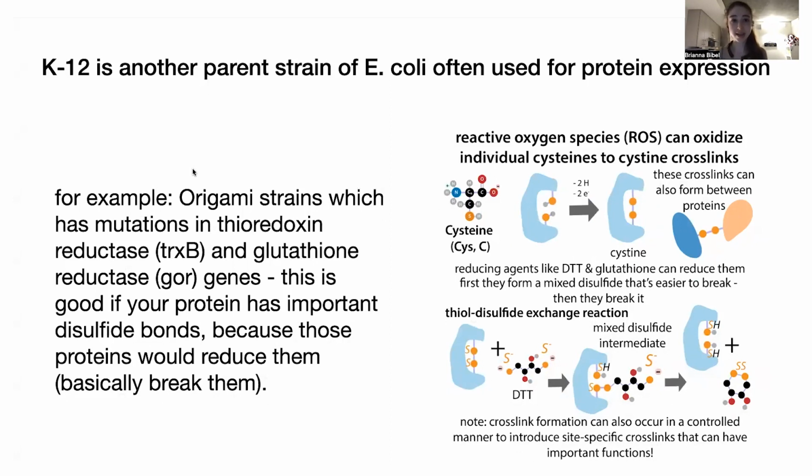A couple last notes. Another common strain that's used is K12. This includes Nova Blue strains, as well as Origami strains. These Origami strains have mutations in thioredoxin reductase and glutathione reductase. So this is good if your protein has important disulfide bonds. Glutathione reductase and thioredoxin reductase play important roles in reducing disulfide bonds. So if you have disulfide bonds in a protein that are important for the protein to fold or act normally, or serve as a dimer, you can knock out these reductases in order to keep those crosslinks formed. These crosslinks are often present in proteins that are secreted, whereas our cells have a more reducing environment inside of them.